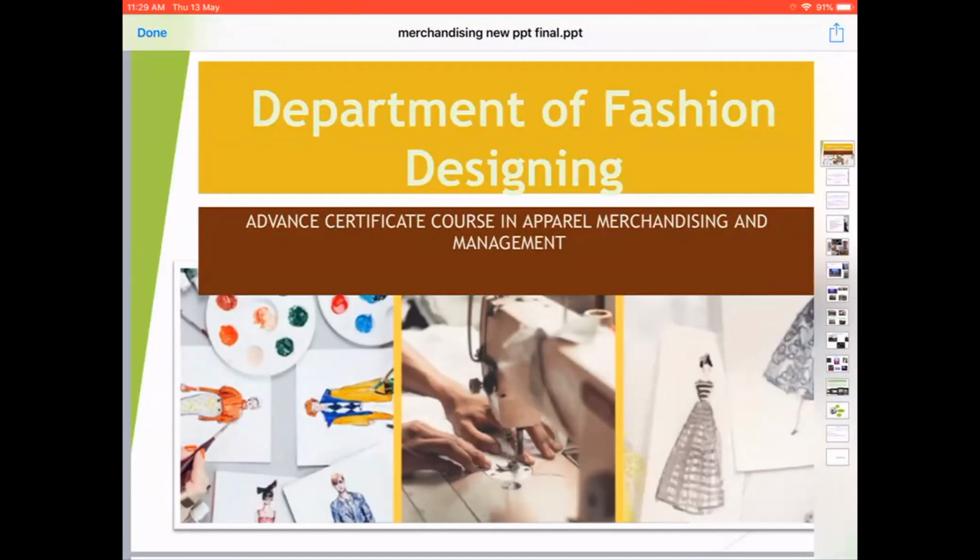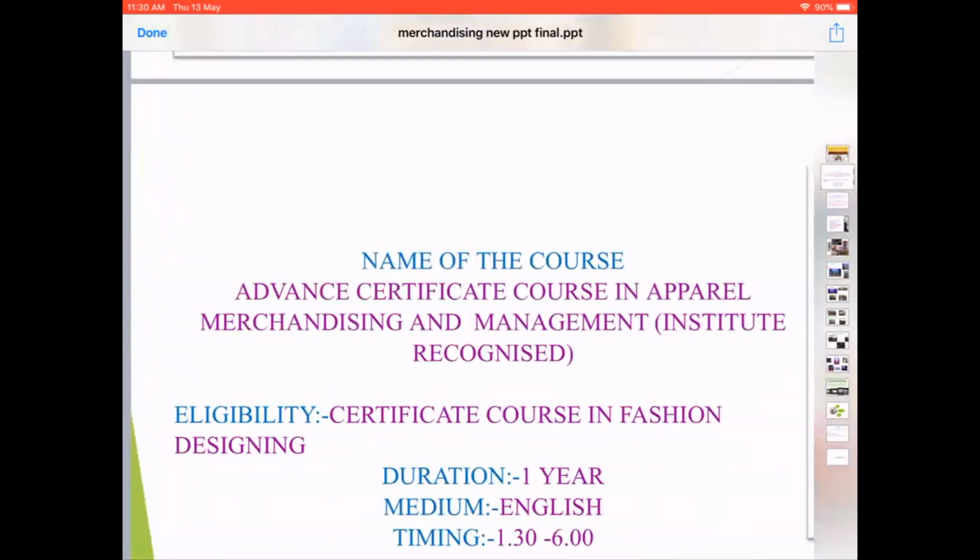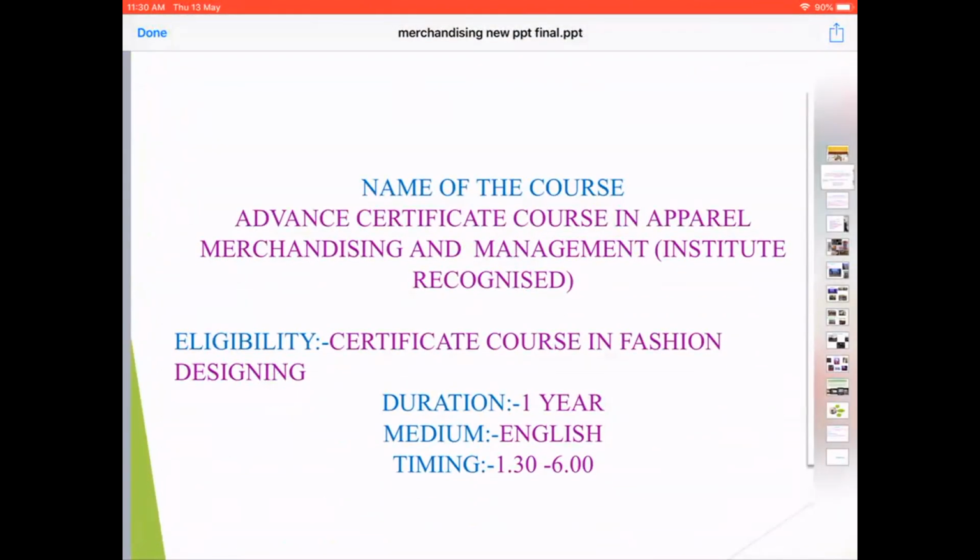Okay. So here I'm presenting our department, that is the second year in fashion designing. It is the same department, but it is the second year. First of all, you must know, for completing the whole fashion designing course, the second year is very important. The criteria for this course is you have to finish the first year certification course in fashion and textile designing. The duration of our course is 1 year. Obviously, the medium is English, and it is an institute recognized course.